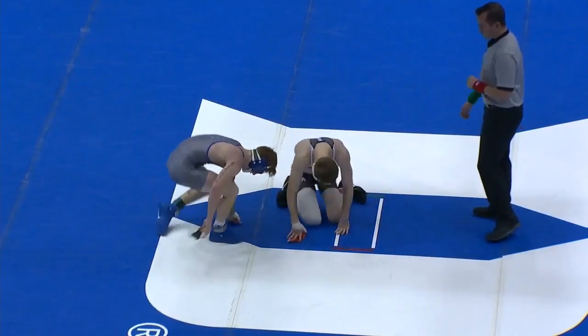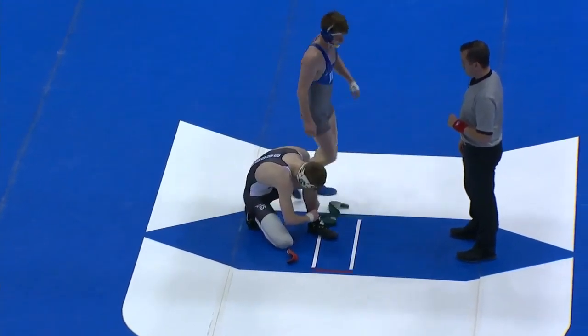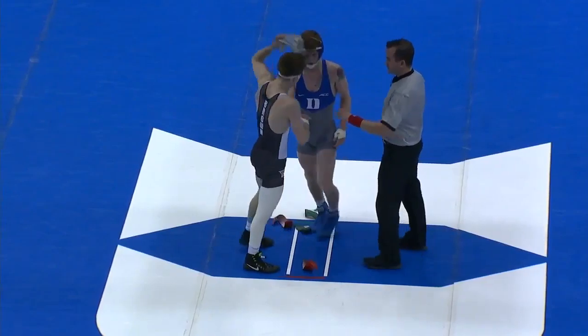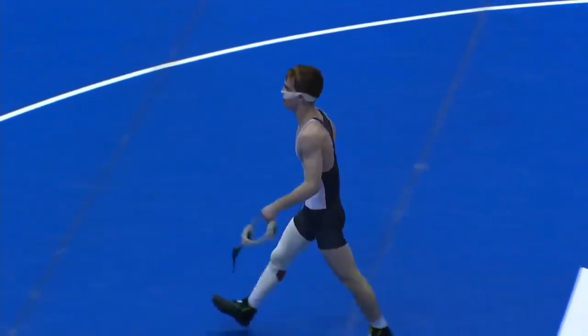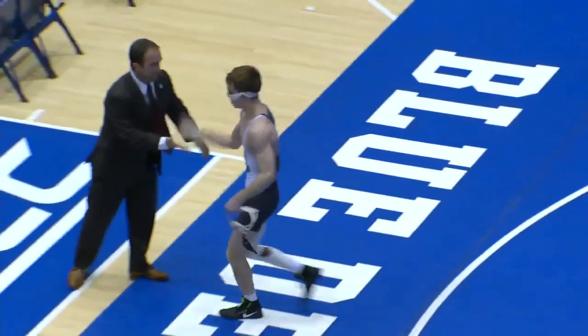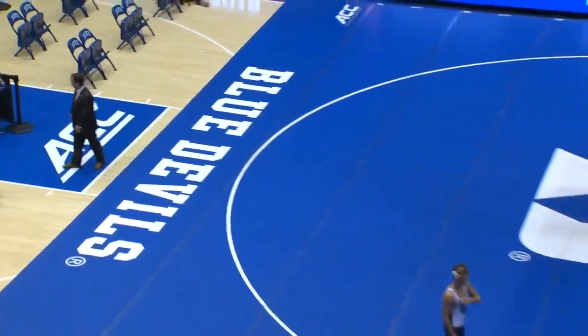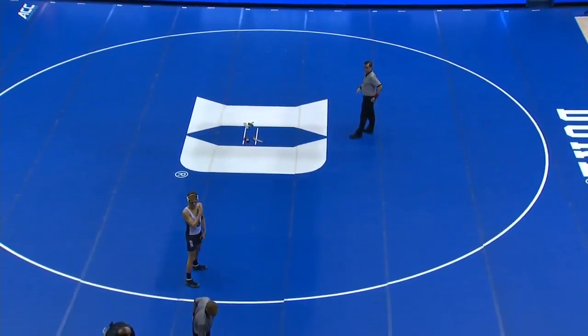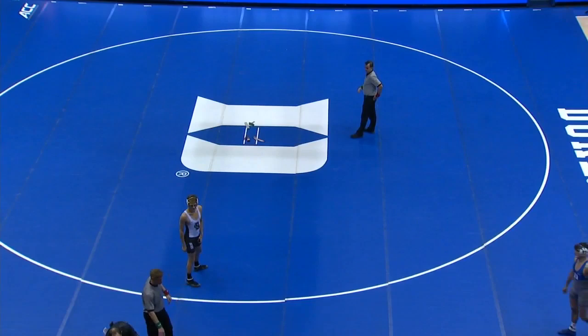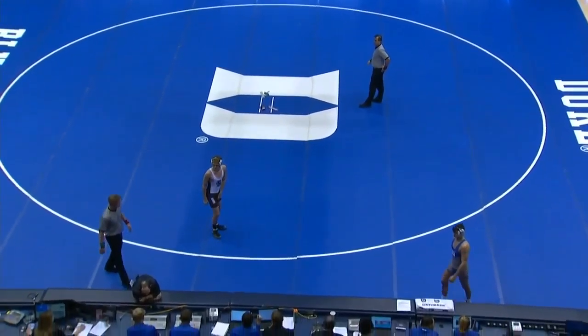Final score is going to be 10-5. Brown with the win. And a little bit about the team score here. So for a decision, which is going to be anything from 1 to 7 points, that's going to be 3 points for the team. If the individual gets a major decision, that's going to be between 8 and 14 points. That's going to be 4 points for the team.